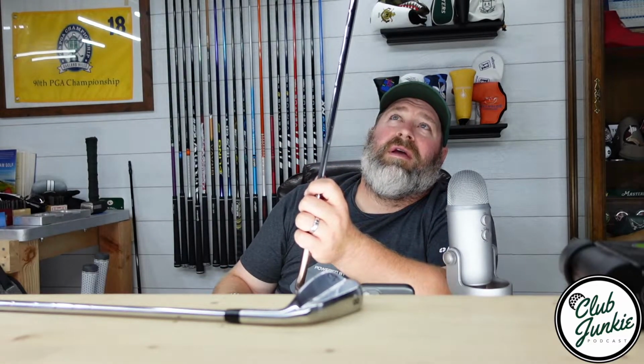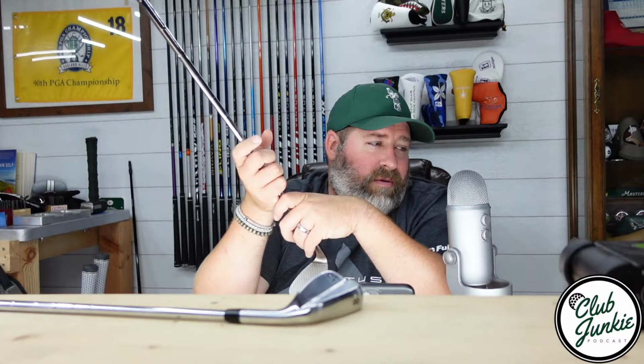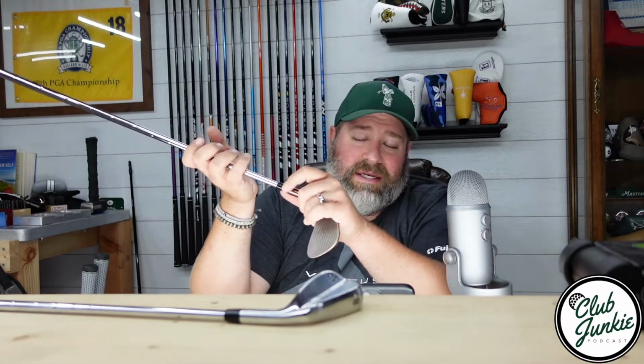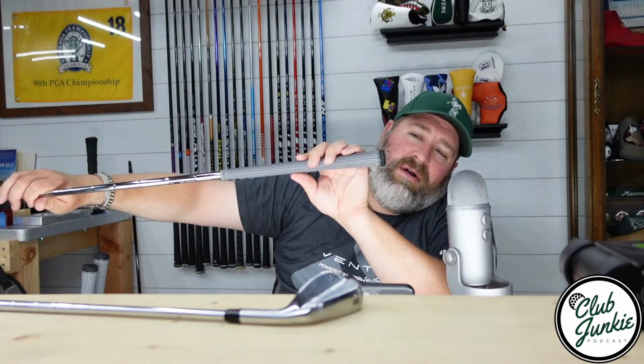And then, like I said, these came with KBS Hi-Rev 2.0 115 shafts. So a little lighter, but that goes with the trend of having lighter iron shafts for the most part. Of course, if you want something heavier, TaylorMade has a whole custom program where you can order whatever you want inside these wedges.